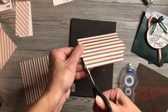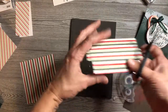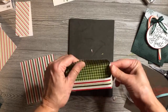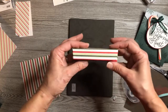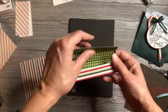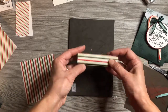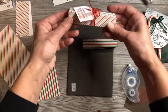Oh, I did more dramatic on the other side. There we go. All right. This box is ready for treats. First I'll show you. You can either fold it like this, because we're going to put a ribbon around it to close it, or you can put all of the flaps in. So currently, the first one that I made, all of the flaps are in.